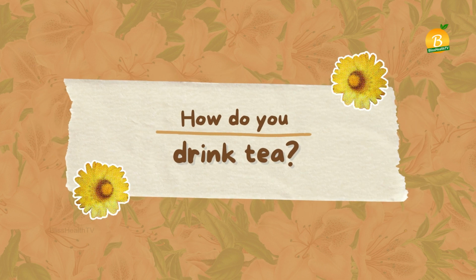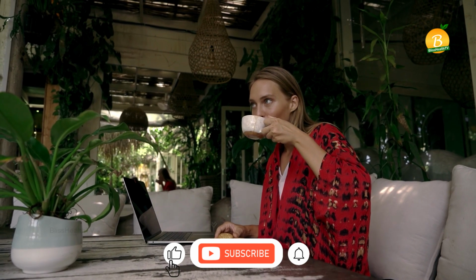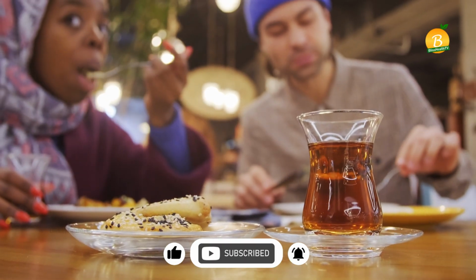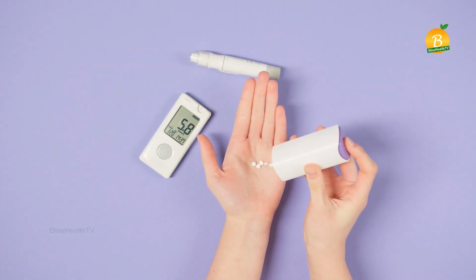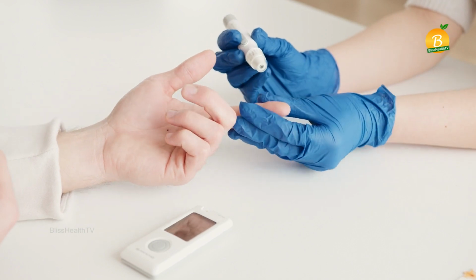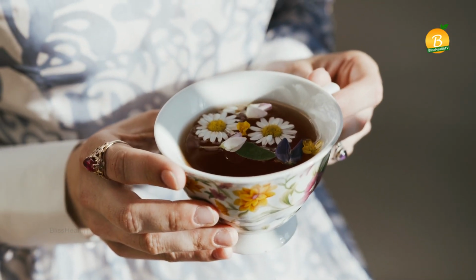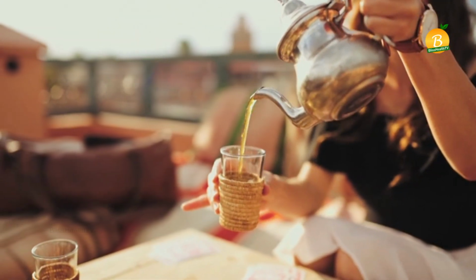How do you drink the tea? Many studies have shown the enormous benefits of drinking it with or soon after a meal. So if you have diabetes or are taking medication, I strongly suggest that you check your blood sugar levels. You will determine how this tea works best for you and learn how it does so.